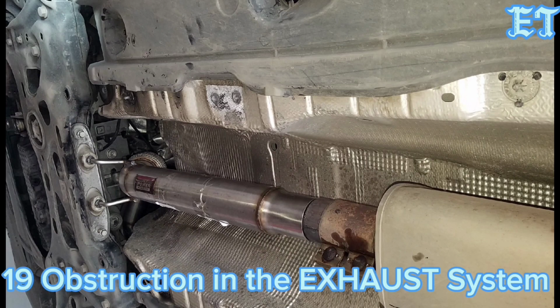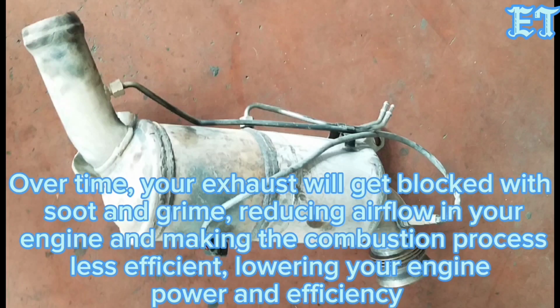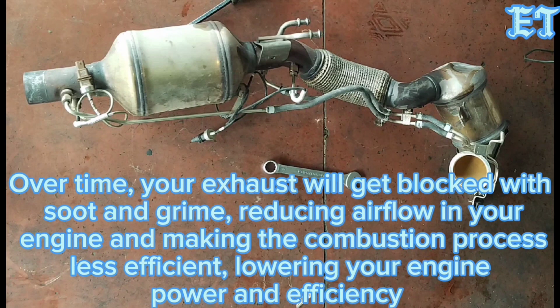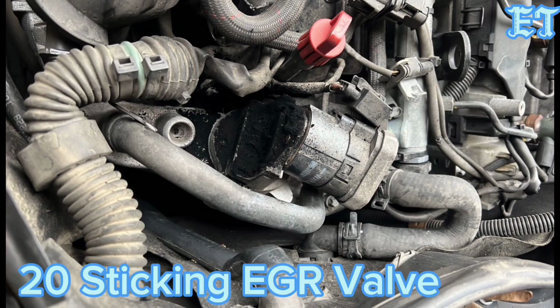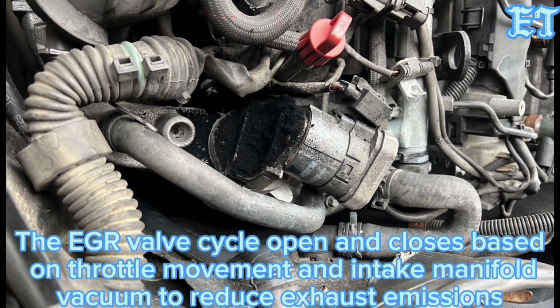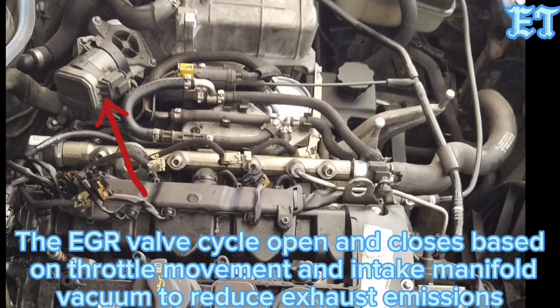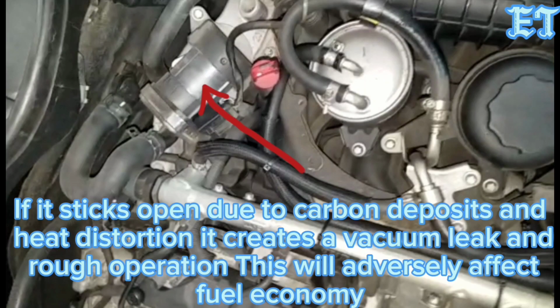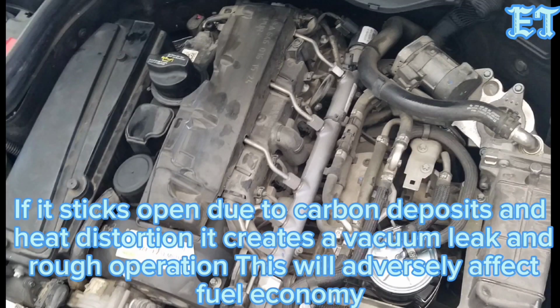19. Obstruction in the exhaust system. Over time, your exhaust will get blocked with soot and grime, reducing airflow in your engine and making the combustion process less efficient, lowering your engine power and efficiency. 20. Sticking EGR valve. The EGR valve cycles open and closed based on throttle movement and intake manifold vacuum to reduce exhaust emissions. If it sticks open due to carbon deposits and heat distortion, it creates a vacuum leak and rough operation. This will adversely affect fuel economy.